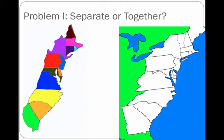Now, let's look at some of the specific problems that Britain is going to have in this war. The first one deals with the organization of the colonies. I have these two little pictures here of the same area with the 13 colonies. The difference I'm trying to portray is that on the left, each colony has its own color, so theoretically they're individual, not working together. And on the right, it's the idea of having the same color, as if they work together.